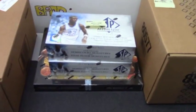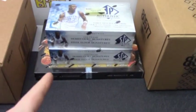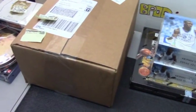All right, it is Wednesday. Set up a few breaks. Got a few breaks to start the day here. Huey's going to get those three basketball there. Then Pease is going to get these four, SP Authentic from the new case. And then we have the Bowman football.